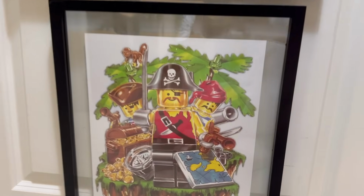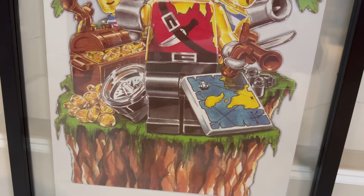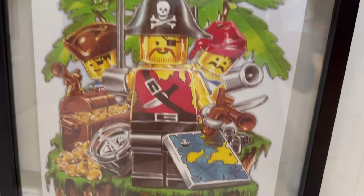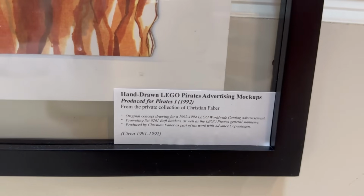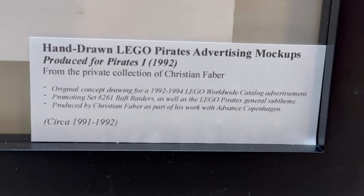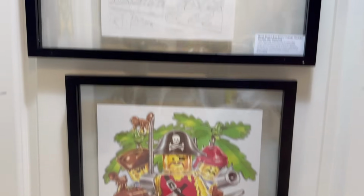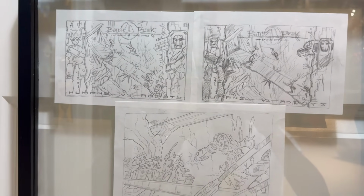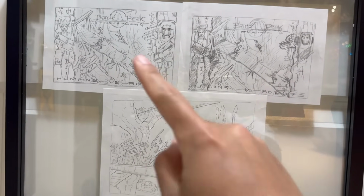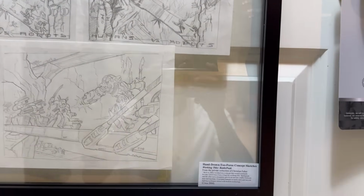But of course, I had to start off with this classic LEGO Pirates advertisement. This was used in some of the catalogs and magazines. And if you look here, I have some information in terms of what set it was actually advertising: 6261 Raft Raiders, as well as the advertisements and catalogs that it was eventually featured in, which is super cool. The same goes for this trio of sketches here, which are the original concept pitches for a theme called Battle Peak, which of course eventually became LEGO Exo-Force.